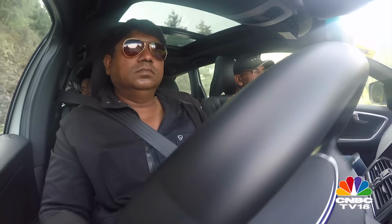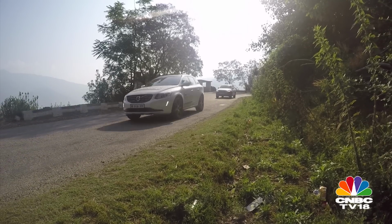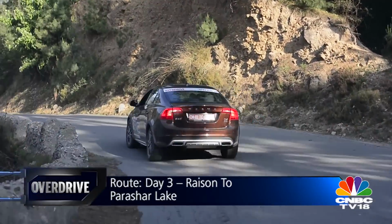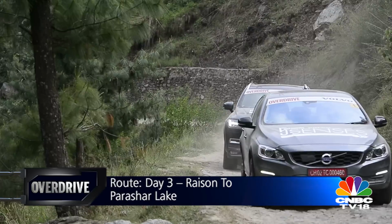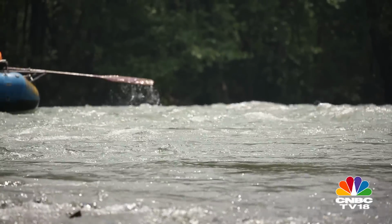Leaving Niralaya, the group is pleased they're going to have a relatively shorter day than the two before. The Volvo SUVs have been cossetting them in luxury and comfort so far. So now it's time to actually play around a bit with these all-wheel drive SUVs on the banks of and in the river Beas.